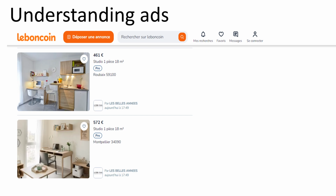And it is interesting because both of them are studios, but the price is very different. And that is because of the location. Roubaix is in the north of France, whereas Montpellier is further down south. So you'll have to expect differences in the prices based on your location. And if you're thinking of Paris, oh gosh, that's going to be worse.